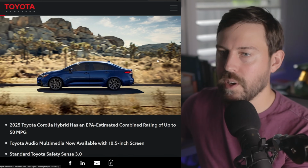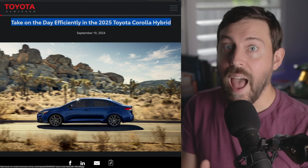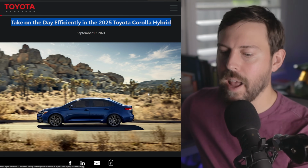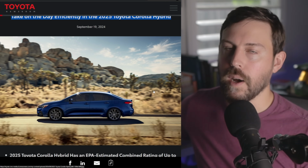Let's talk about the 2025 Corolla Hybrid. This is great. I just drove this past week in and around Nashville, the Civic Hybrid hatchback. All right, I know this is not the hatchback. The Corolla doesn't come in a hybrid hatchback here in North America, but for all intents and purposes, the hatchback is very similar to the sedan of the Civic.